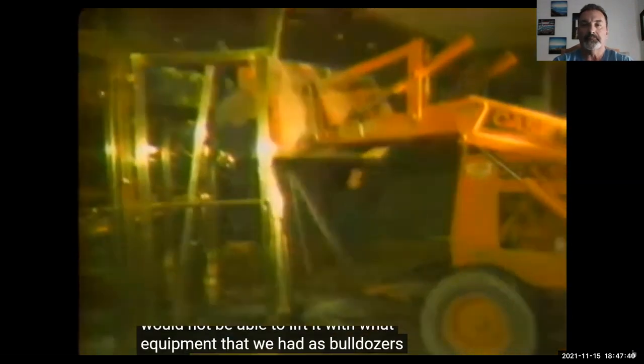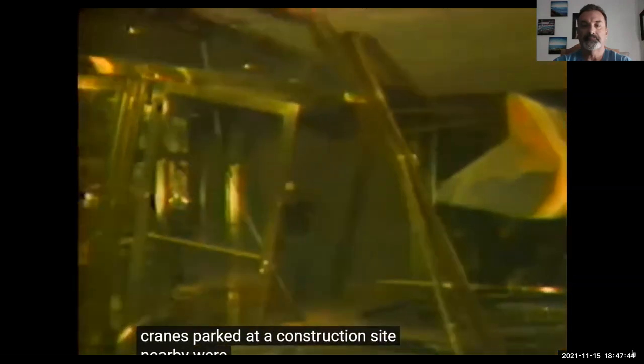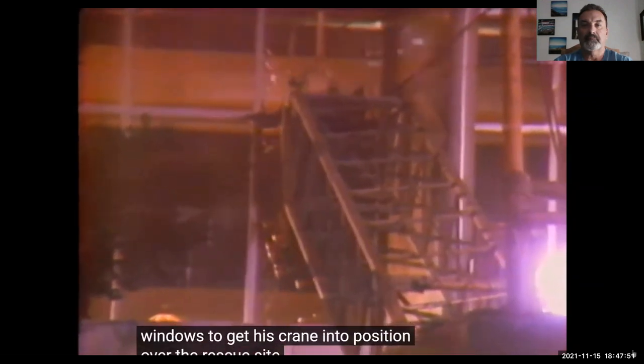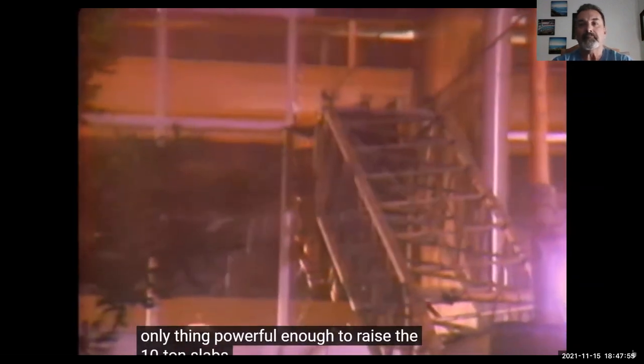As bulldozers ripped out the hotel entryway, heavy cranes parked at the construction site nearby were brought up. Operator Chet Hinckley smashed out the front hotel windows to get his crane into position over the rescue site. His machine was the only thing powerful enough to raise the 10-ton slabs covering the victims.